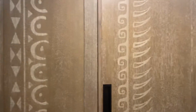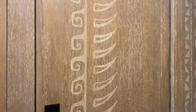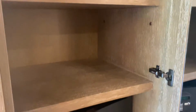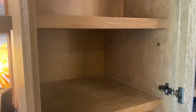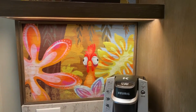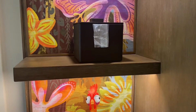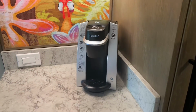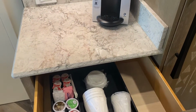Very ample closet space here. So if we open up one, you'll be able to see a lot of shelf space. There is a safe if you have any valuables with you as well, and plenty of room. Over here, we have a Keurig machine and an ice bucket. Very Polynesian themed, and inside here they used to have it out where it would take up a lot of space. Now you have all of your coffee supplies right inside the drawer, which is pretty cool.